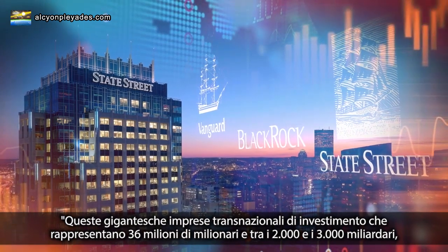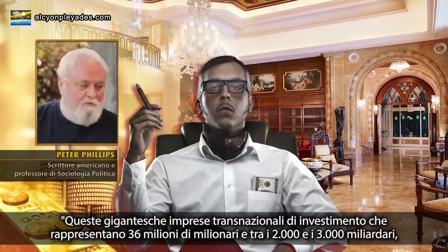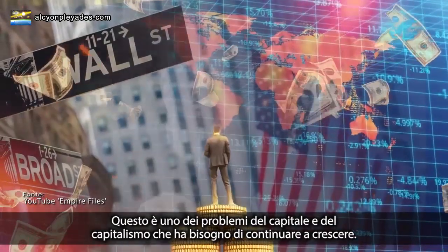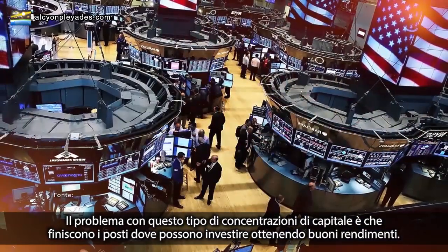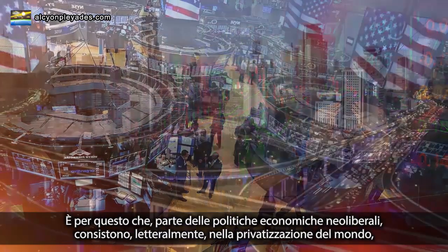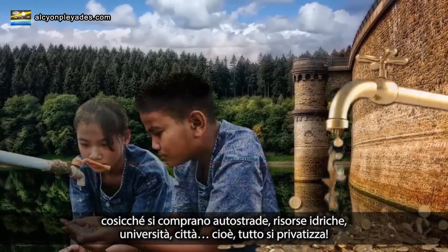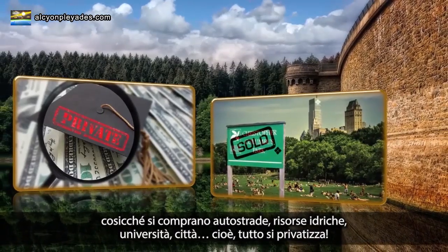These giant transnational investment companies, the ones who represent 36 million millionaires, 2,000 to 3,000 billionaires, manage their money for them and invest it in places where they want to get a return. That's one of the problems with capital and capitalism, is that it needs to continue to grow. So the problem with this kind of capital concentration is they run out of places to invest it with good returns. So part of the neoliberal economic policies is to buy up the world, literally privatize the world, so that highways are bought up, water resources, universities, cities, I mean everything, it becomes privatized.